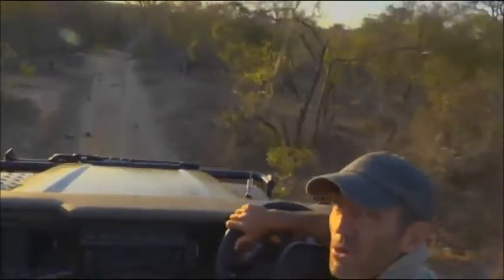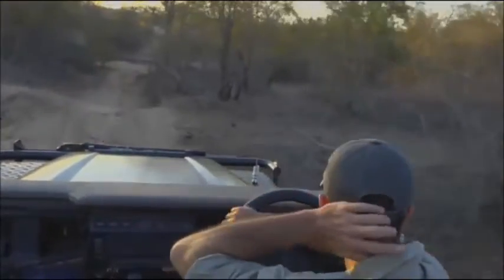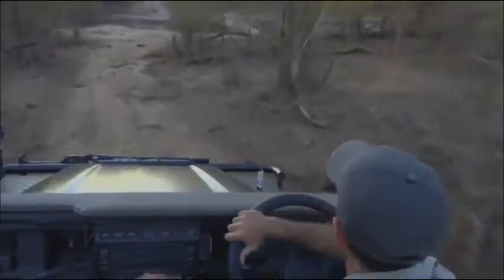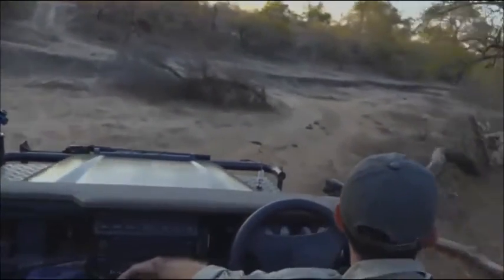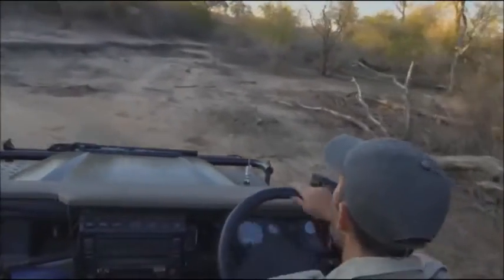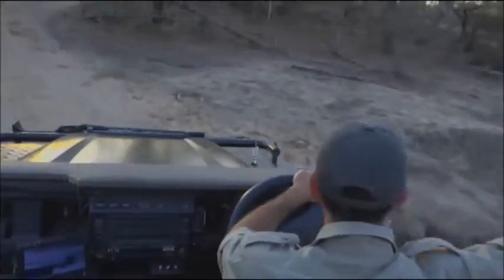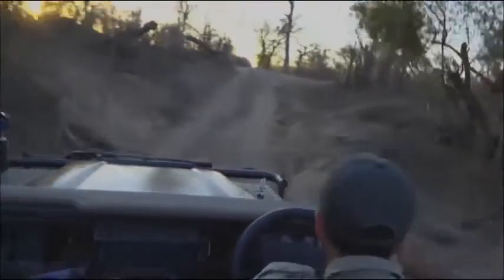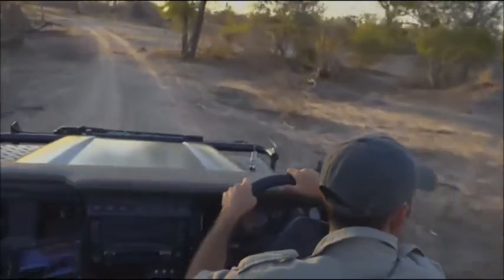We really have had the most amazing day here, haven't we? Cats all over the place. Lions, leopards everywhere. Now, I'm going to drive in here. Probably not quite from here. So we're going to drive up this drainage. We're going to go a little bit further along to where that big jackalberry is, and we're going to drive up from there. Basically, where we saw Tingana come out of the drainage yesterday, we're going to go up the way from there.